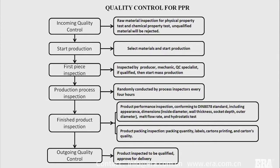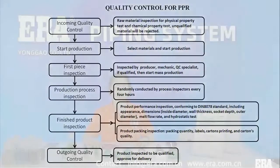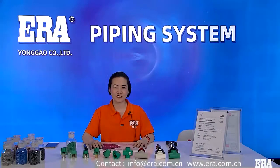And I think one feature that distinguishes us from other small factories is that we've got our own R&D department, Yongao Institute. It's a CNAS accredited lab and ILAC accredited lab. It's also a state-level research center. And here's a video showing part of it.